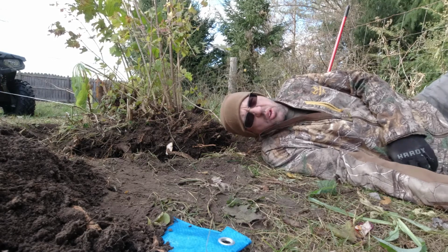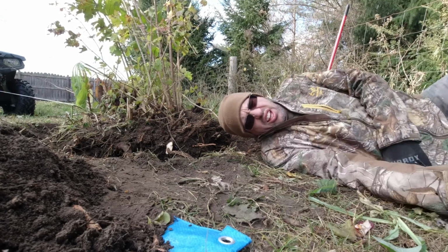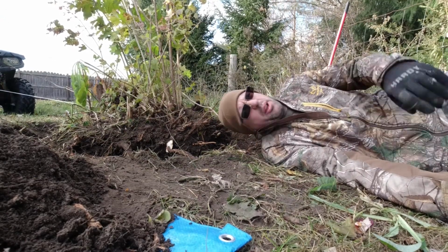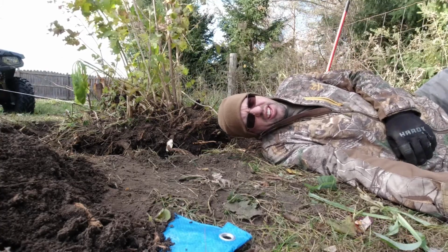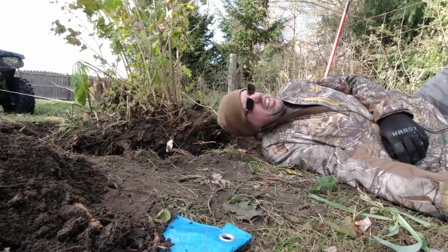So the big guns aren't quite big enough. We're gonna have to dig some more. Caleb, bring another tarp. It's gonna take a little longer than I thought.